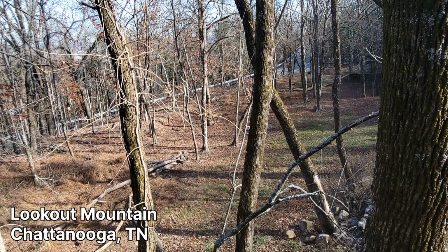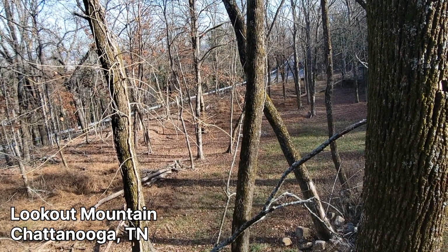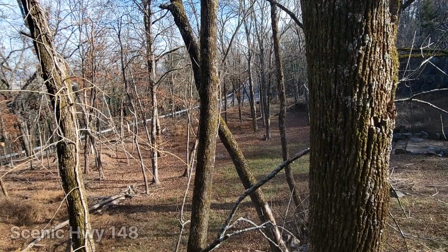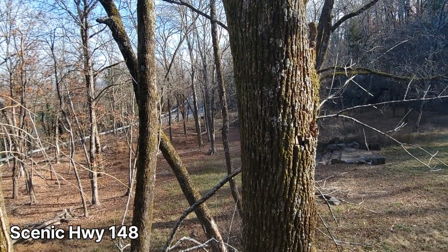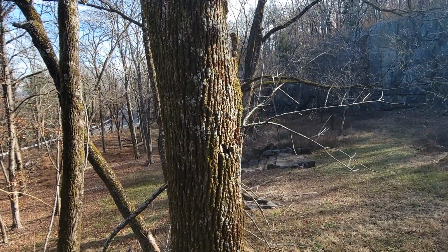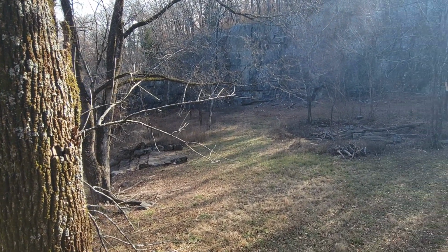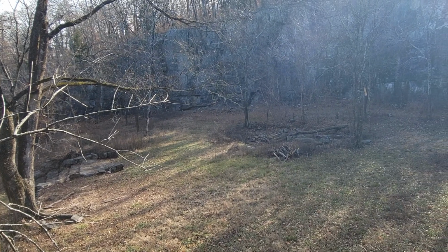So I'm up here on Lookout Mountain, about halfway up the mountain. You can see off in the distance there, that is one of the highways that runs up the side of the mountain and takes you towards Ruby Falls. But just before you get to Ruby Falls is this area here. Now this is the Eagle's Nest Quarry.